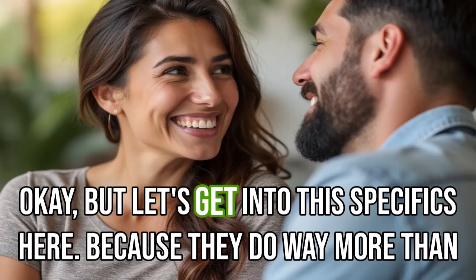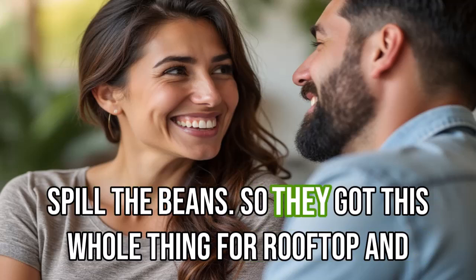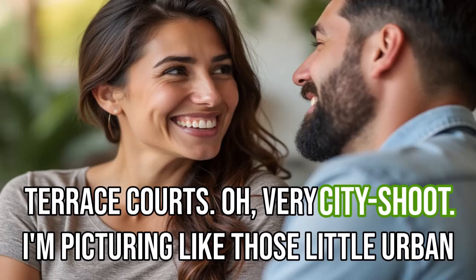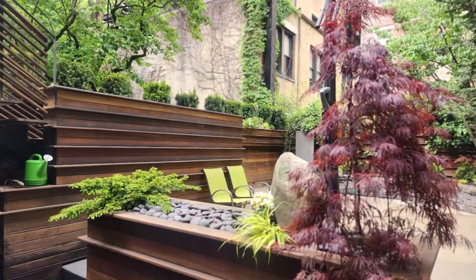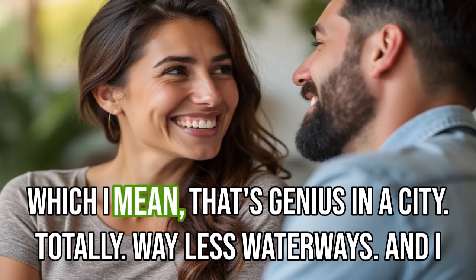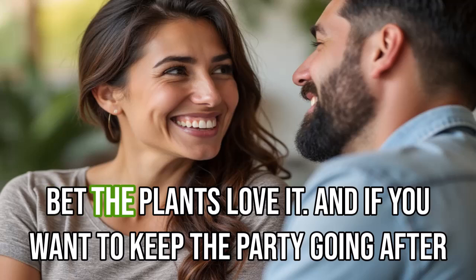Right. Okay, but let's get into the specifics here, because they do way more than just put a few ferns on your fire escape. Okay, like what? Spill the beans. So they have this whole offering for rooftop and terrace gardens. Oh, very city chic. I'm picturing those little urban oases. Exactly. And speaking of rooftop gardens, they also mentioned installing drip irrigation systems. Which, I mean, that's genius in a city. Totally. Way less water waste. And I bet the plants love it too.